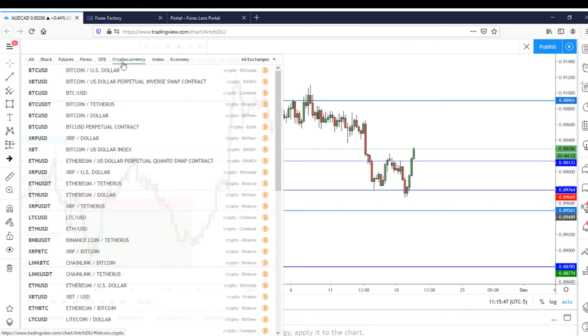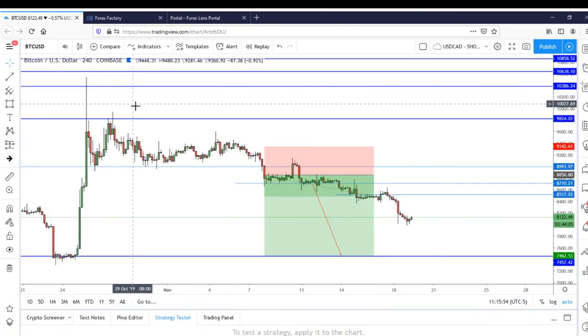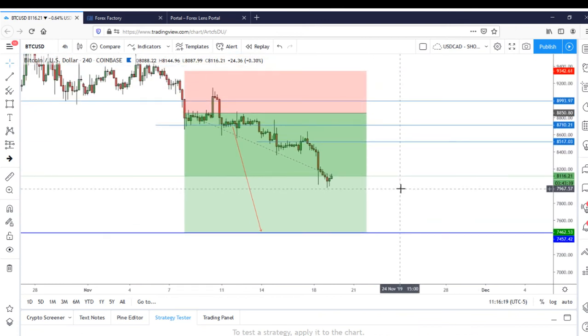So let's take a look at Bitcoin. And Bitcoin is well on its way to our target of 7,500. I'm just going to extend this over, and you can see our idea is coming pretty nice. It went as low as 7,985. Our final target is 7,500. So pretty decent setup for Bitcoin playing out for you guys.